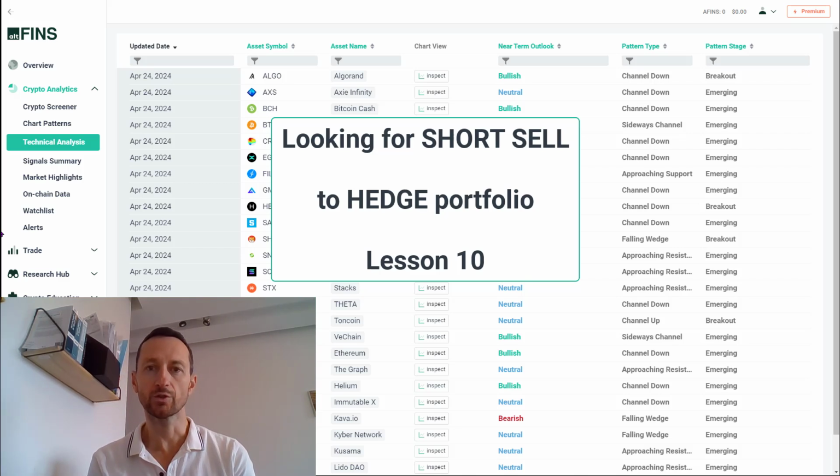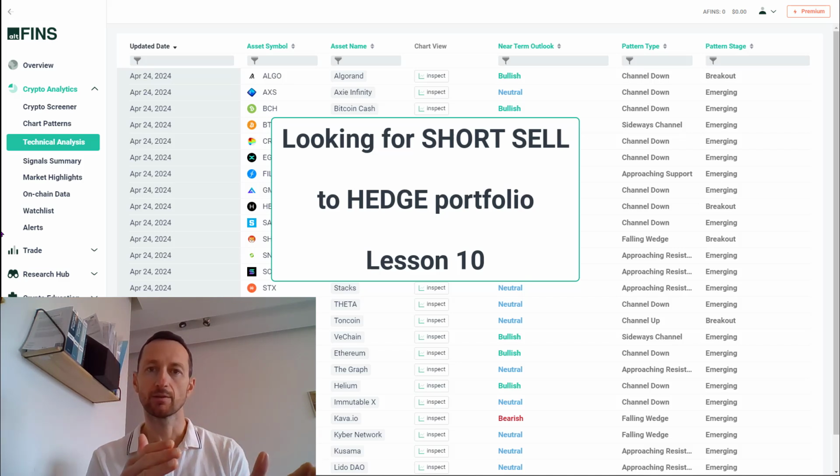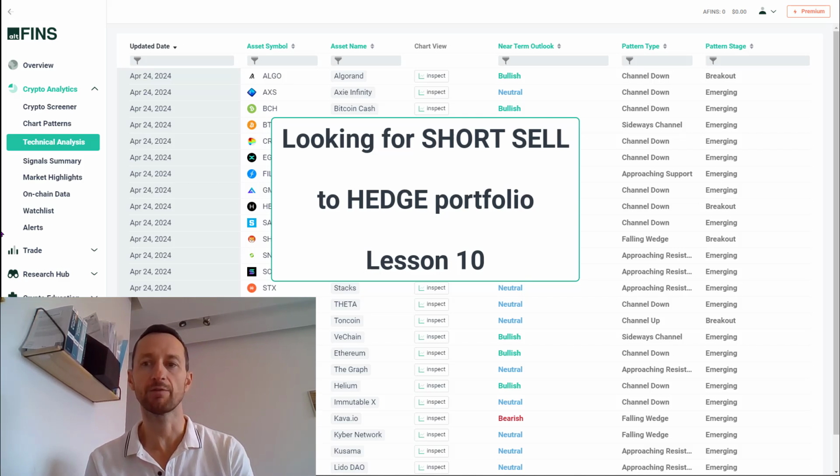So what I want to do is balance out my long positions, assets that I own. I want to balance that out with some short sell positions, just in case the market rally ends prematurely and this momentum that we're seeing fizzles out. I want to be protected just in case the market pulls back sharply.